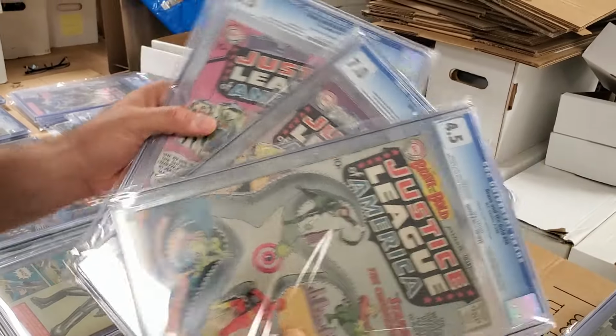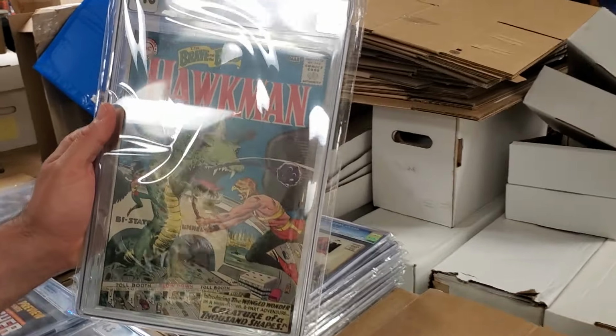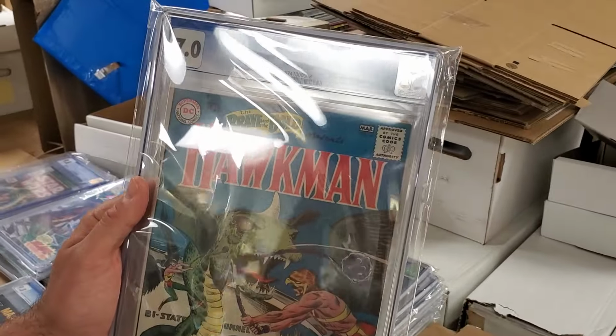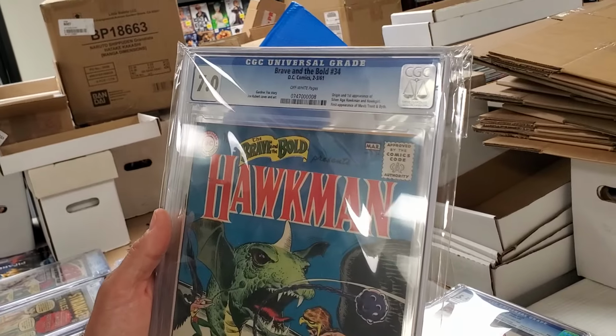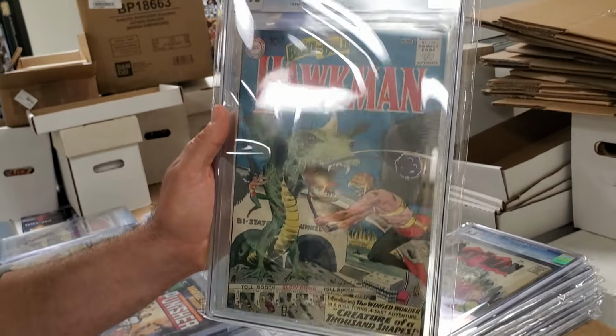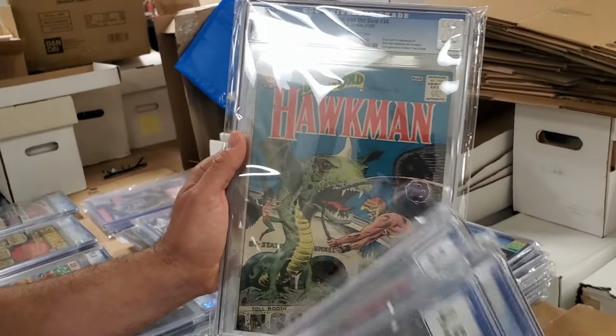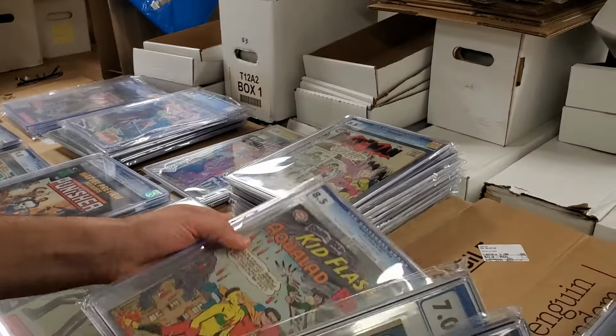So, Brave and the Bold. And then, this is one of my favorite covers because it's a dragon coming out of the... Is it the Lincoln Tunnel or something? I think it's supposed to be the Lincoln Tunnel. It says Bi-State Tunnel, but I'm sure it's focused on that. But this is just a classic Joe Kubert. Is that first Silver Age Hawkman? Yeah. First Silver Age Hawkman. We know what this is.